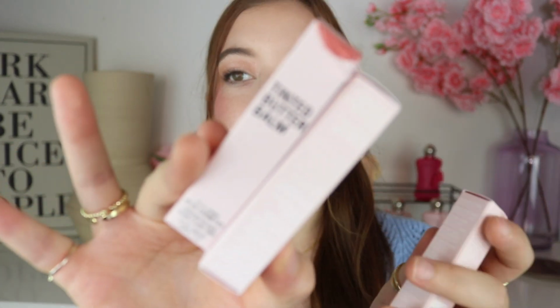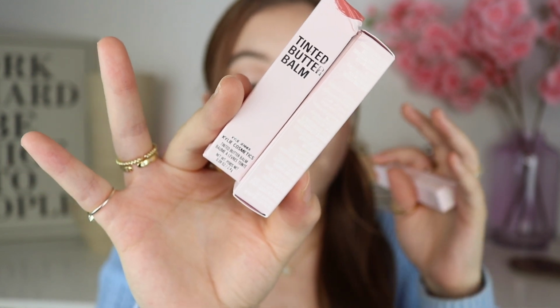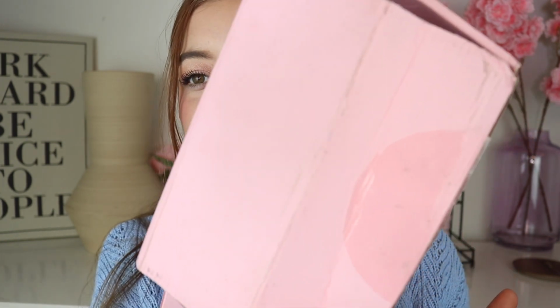But in today's video, we are going to be talking all about the new Kylie Cosmetics Tinted Butter Balms. You guys, when I got this package in the mail, my package was so busted. Let me show you. You can even see right here, it was all busted out on the side, so I'm lucky nothing fell out. It looks like it's definitely been through a time. It's been through some things, but thankfully it did get to me and it didn't really affect the balm.